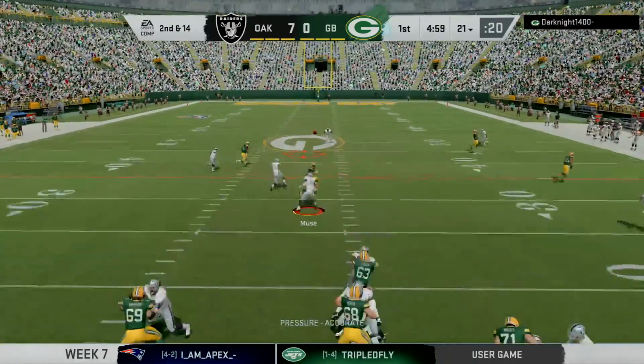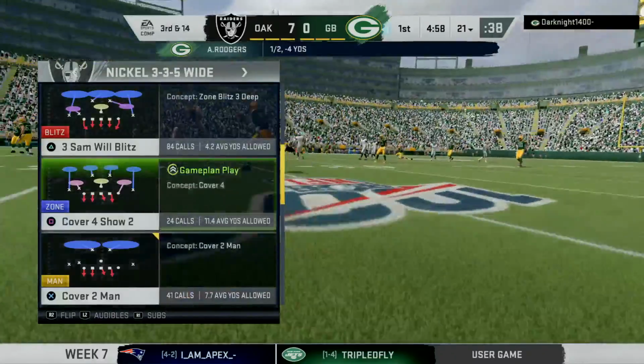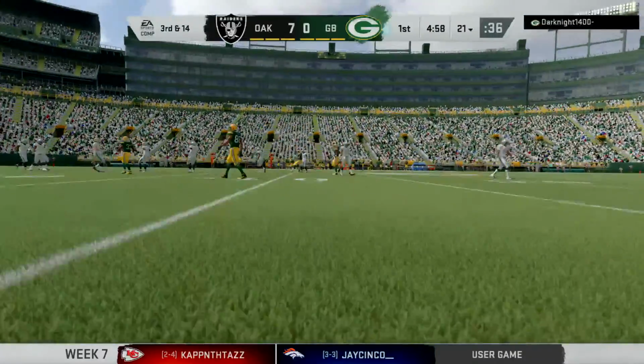Shotgun now for Rodgers. And this one incomplete. Too much contact to hold on to that one, and it's 3rd down.